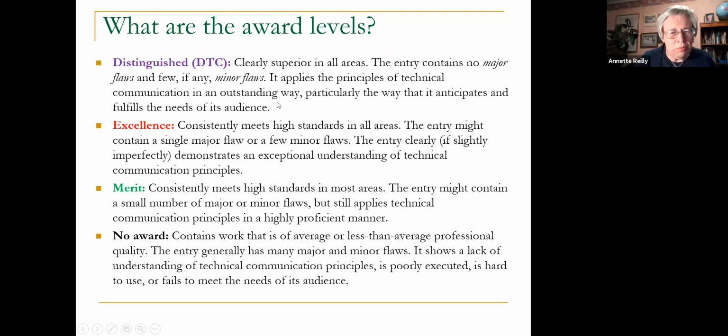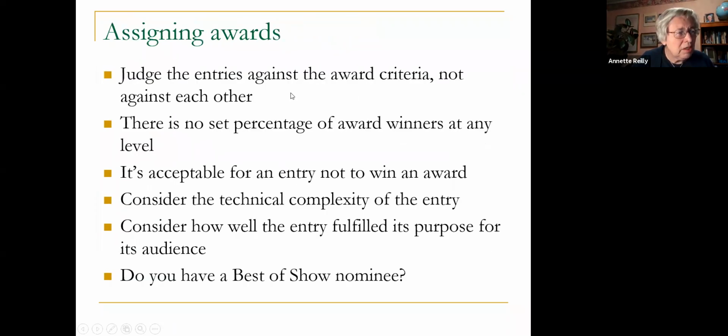It may not do anything particularly original. It just may do everything it has to do very well. It serves its purpose and meets the needs of its audience. And that's the most important thing it has to do. Okay, so when you get to the judging, you know you're judging against those criteria.